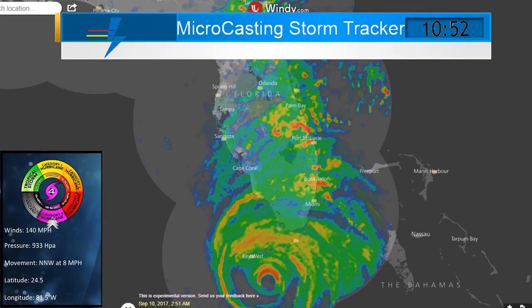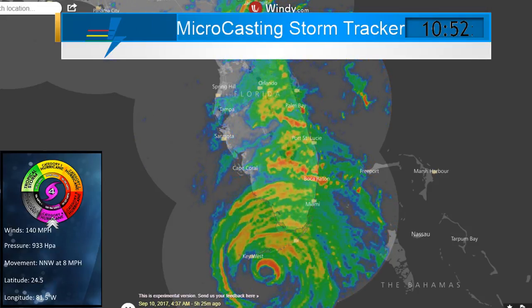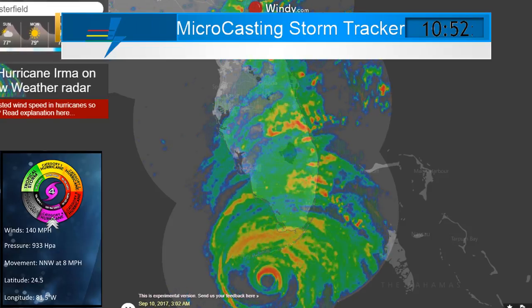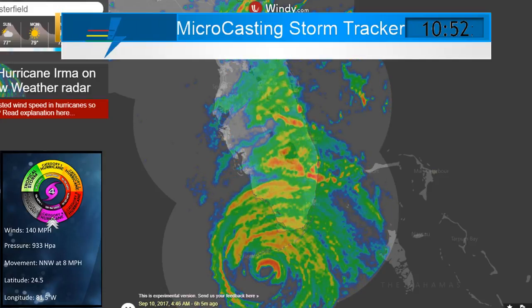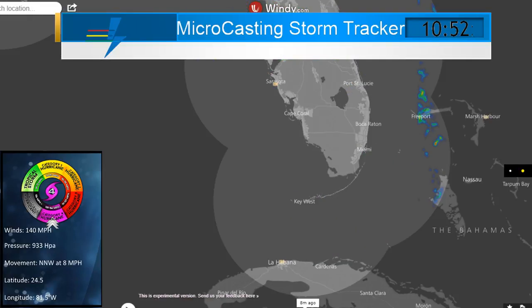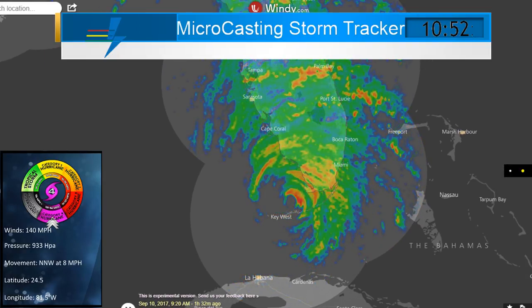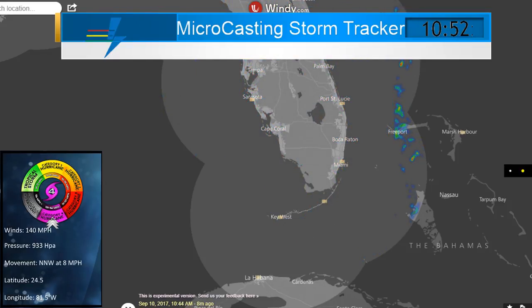for quite a while. I don't understand why, but this is struggling to show the radar correctly. Here, let me just reload that. There we go. Much better. And there you go. You can see the radar data there.